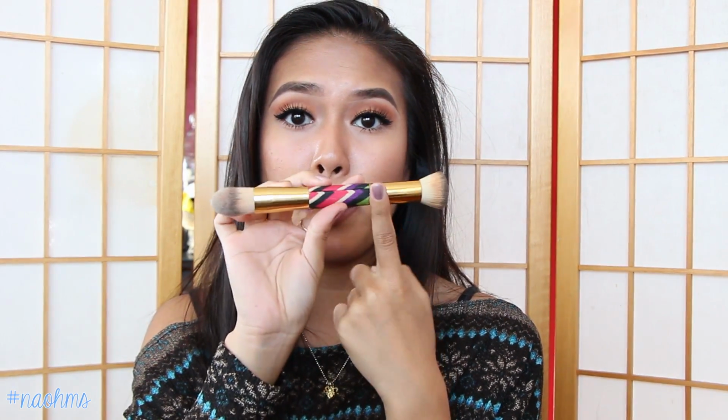You're probably wondering if they're comparable to the Sigmax brushes, why do I need to get it? And the only main difference that I can see, besides the fact that you can get 2 brushes in one with this brush, is the fact that these brushes are much smaller. And so it's easier for you to really get into the crevices of your face, and there's less streaking when you're applying foundation.